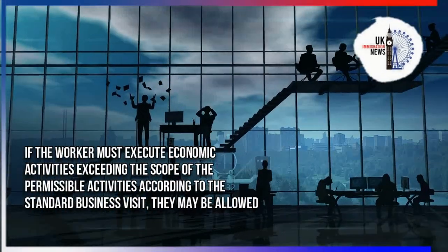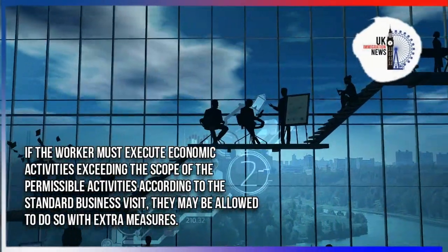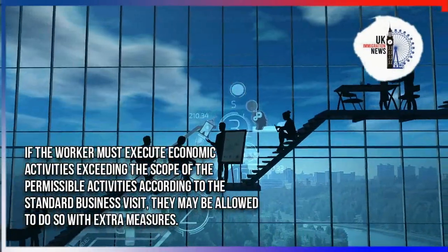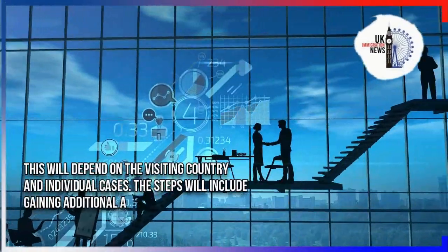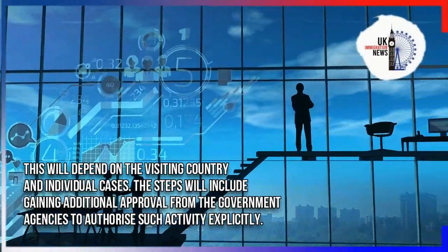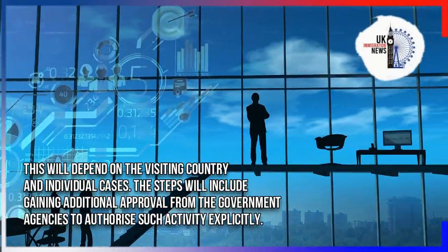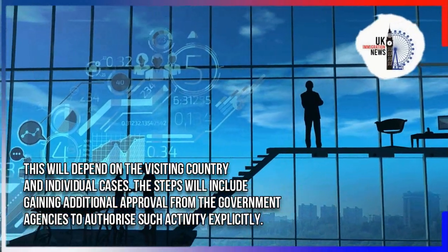If the worker must execute economic activities exceeding the scope of the permissible activities, according to the standard business visit, they may be allowed to do so, with extra measures. This will depend on the visiting country and individual cases. The steps will include gaining additional approval from the government agencies to authorize such activity explicitly.